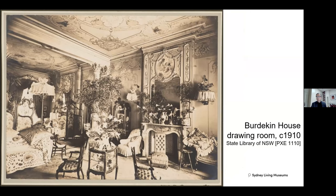Burdekin House was owned and occupied by members of the Burdekin family until 1922, and at that point was put on sale. And its fate was questioned for the first time. Many articles appeared in newspapers asking what was going to happen next. The Royal Australian Historical Society lobbied the New South Wales government unsuccessfully to acquire the house for preservation.